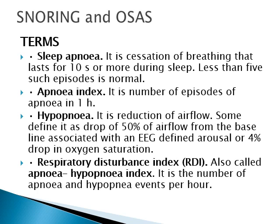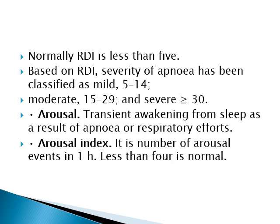Both apneas and hypopneas result from upper airway obstruction, so it is called obstructive sleep apnea syndrome, or we can call it obstructive sleep apnea hypopnea syndrome. Normally AHI is less than 5, so if the patient has 4 events of apnea or hypopnea per hour, this is normal. But if he has 6 events, he has a disease.